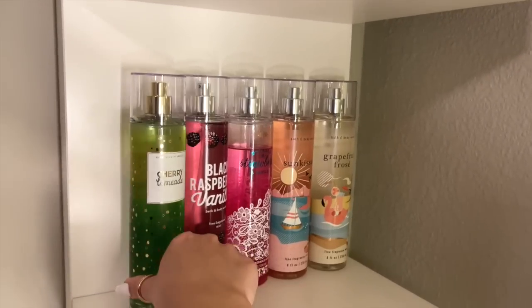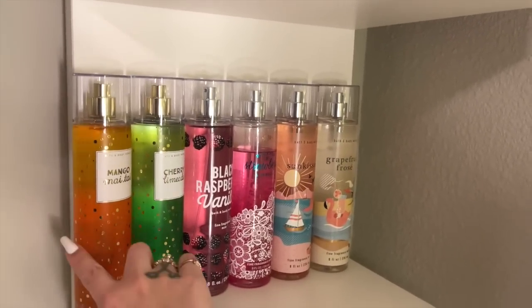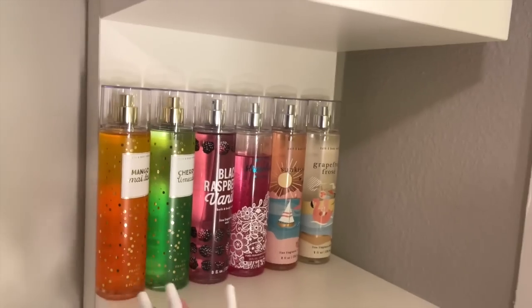I also have Cherry Limeade. That was one that came out last year, and also Mango Mai Tai, which I do really like. So I'm looking forward to using that one more. That's why I'm keeping that one there on the end.